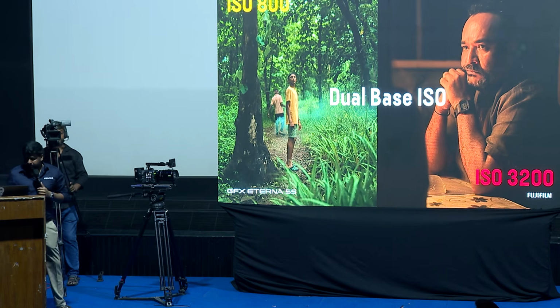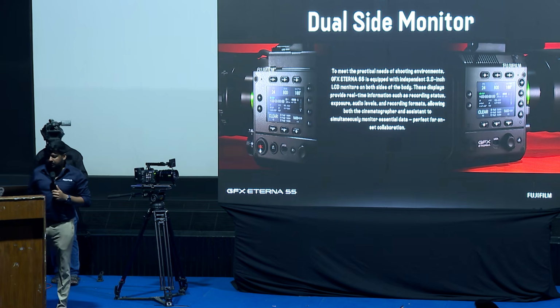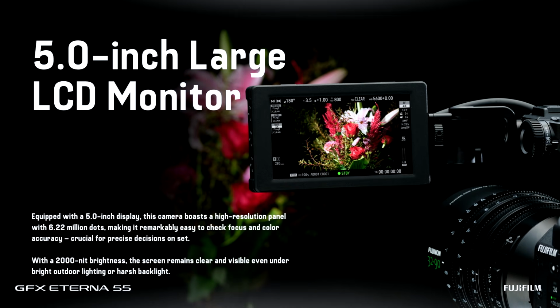And yes, dual side monitors. Having two side monitors is good in a way, because on one side the DP can see, and on the other side the assistants and people whomever wants to keep a check on the settings can have a look at it. So that's the advantage, and it has a 6 frame with the buttons. That layout is there, which is like the other cinema cameras. The camera also comes with a 5-inch monitor, which is a touch autofocus monitor. This can be directly connected, and it's a 2000 nit brightness monitor, which is 6.22 million dots.